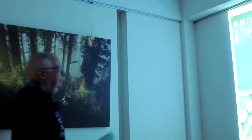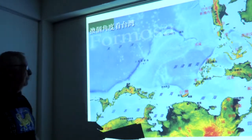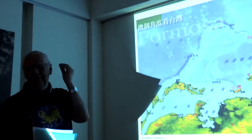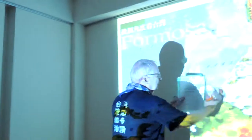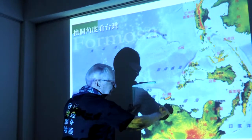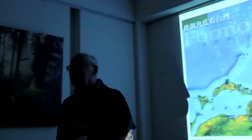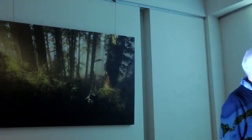And here we go now. This is actually from a Taiwanese textbook. But here, of course, east is here, north here, west and south. Now, normally, maps give you a visual perception. And normally, when you see Taiwan, you only see it as it relates to the continent and from this angle. So you think Taiwan's a part of the continent. But when you see it this way, you see the Japanese islands coming down here through the Ryukyus and the Philippine islands coming up here.